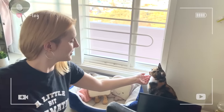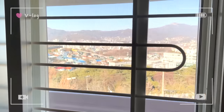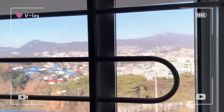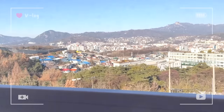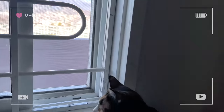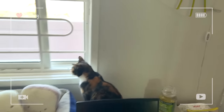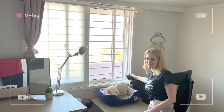So Cleo likes to chill here. She sits here. We have to open the window for her so she can look out and see all the birds. So the view is really beautiful. The people who lived here before us used it as a bedroom, but it just gets too hot in summer to use as a bedroom and too cold in winter. So Jin shares his desk with Cleo because she likes to sit next to him when he's editing.